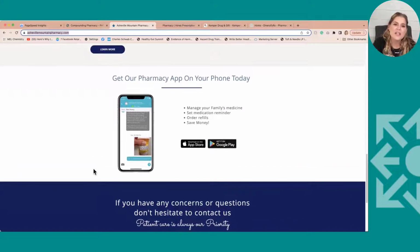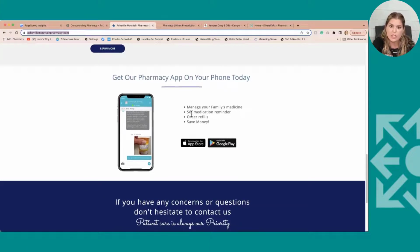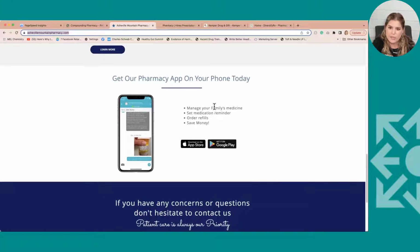All right. So here's a little bit on their pharmacy app. Get our pharmacy app on your phone today. I would be like, why? Why do I want to get your app on my phone today? How is it going to make my life easier? Save time by getting our app on your phone. Maybe put the benefit, because you do put some benefits down here, manage your family's medication. I don't like the differing capitalization, like there's a capital family and then lowercase and whatnot.